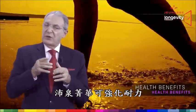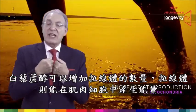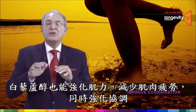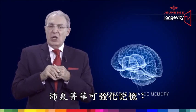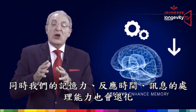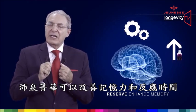Reserve increases endurance. Reserve increases the number of energy-producing mitochondria in muscle cells. It also enhances muscle strength and reduces muscle fatigue, along with improved coordination. Reserve enhances memory. Much the same way that we lose strength and endurance in our muscle as we age, we also see a gradual decline in memory, reaction time, and processing of information. Reserve enhances memory and reaction time.